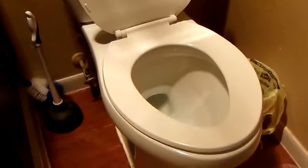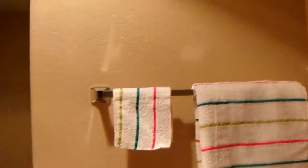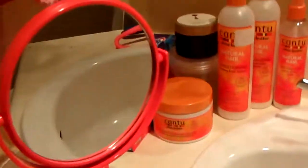This is the bathroom next to the bedroom. See? Got it all fixed up. That's brown, and I put my new towels up there. And this is the mirror. Y'all excuse my hair, I'm in my nightgown. So, you know, your girl got it fixed all up. So that's the way it looks. This is a house tour.